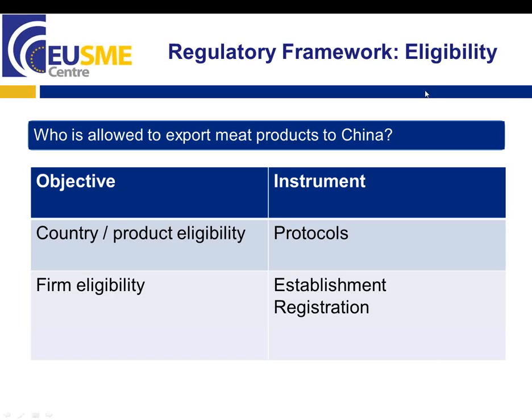And finally, as a way of keeping importers concerned about food safety issues, all import operations should be kept for at least 2 years. We're just on this slide. This is probably the core of the information we want to transmit today, the concept of eligibility. The idea is no use trying to get your establishment approved unless your country has previously been approved for exporting the kind of products you want to export to China.